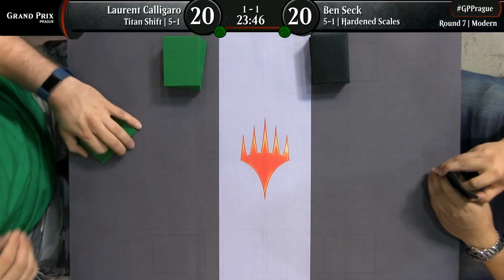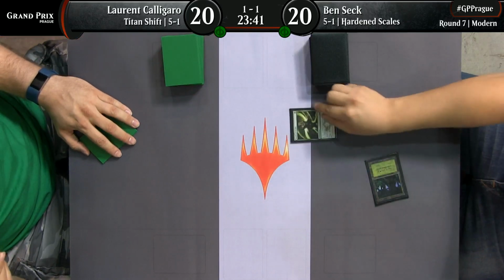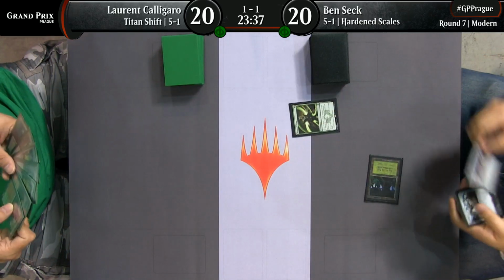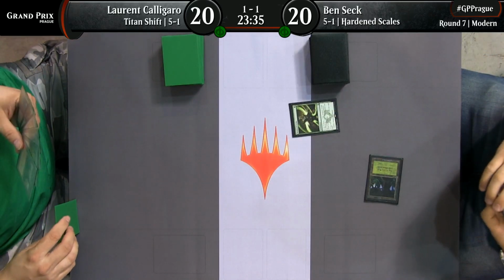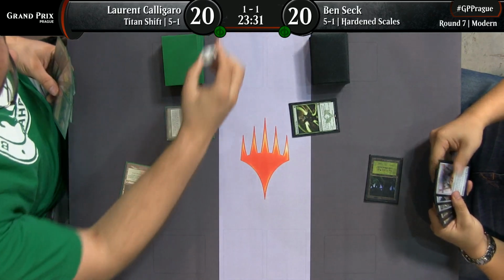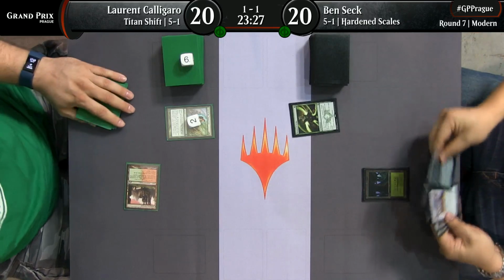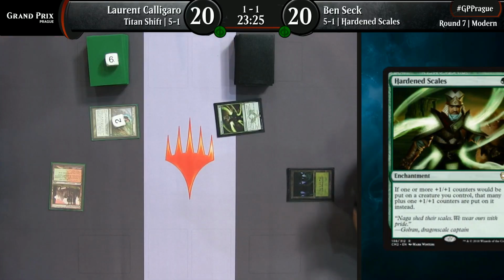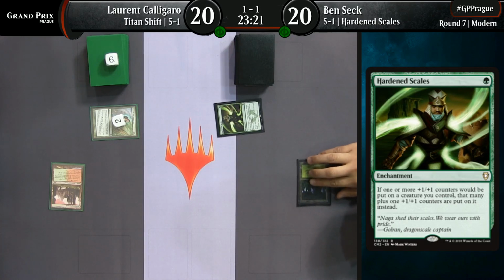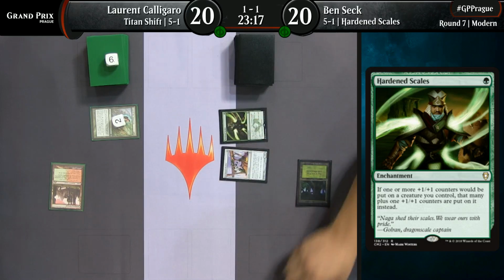So, looks like a mulligan here for Lauren Carragaro and a card to the bottom, so potentially a bit of an awkward draw for him, but turn one Hardened Scales, is that the best start for this deck? It must be close. The best start probably involves some Mox Opals as well on turn one, but it is close to the dream start for this deck. Hardened Scales is the engine that makes all the other cards in the deck tick. So your draws where you do have the enchantment are so much better than all the other ones.